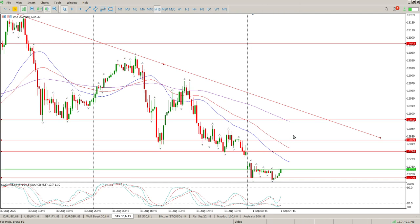Anyway, guys, that's enough from me today. These are the zones I'm looking at: 12,882, 12,829, and 12,799. Those are the areas that you're looking for a rejection of. Any close and bounce above 12,882, all bets are off, then I'd be looking for opportunities to the upside.